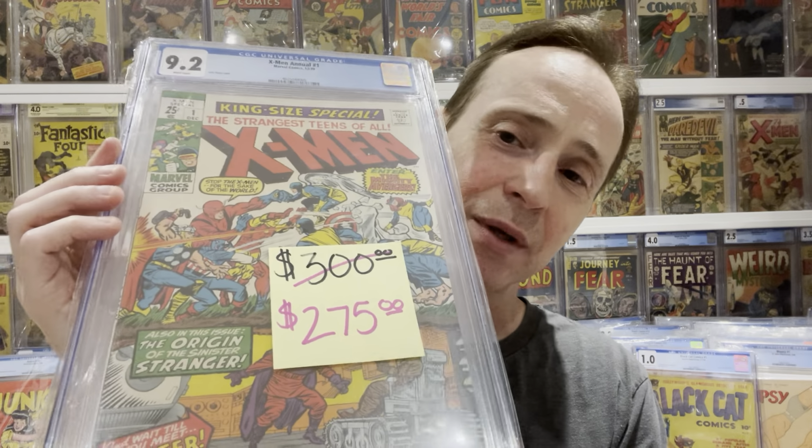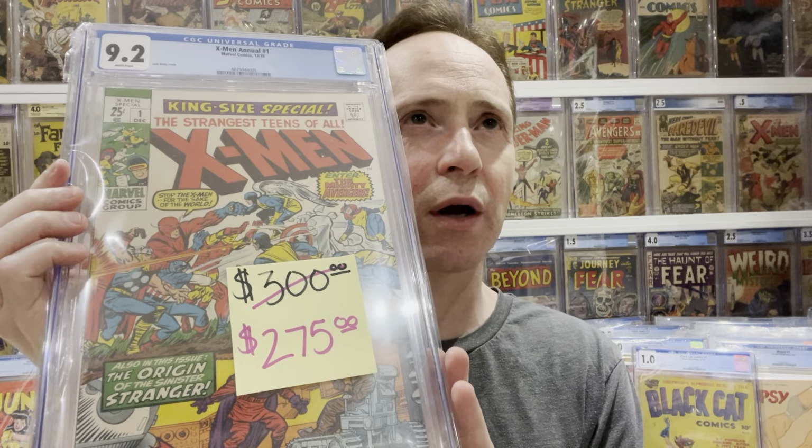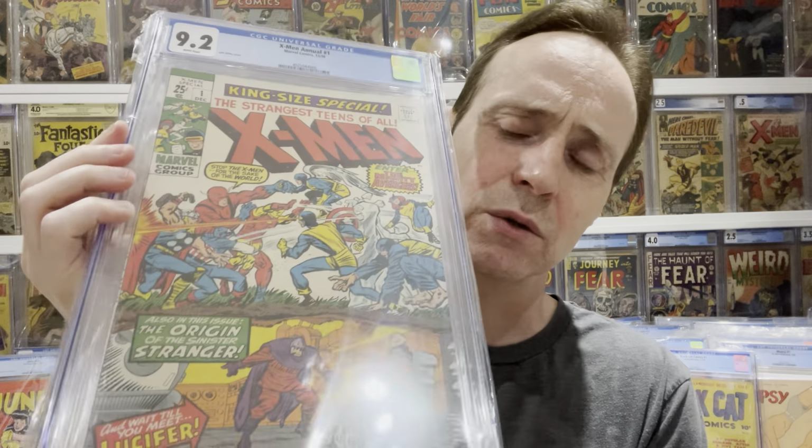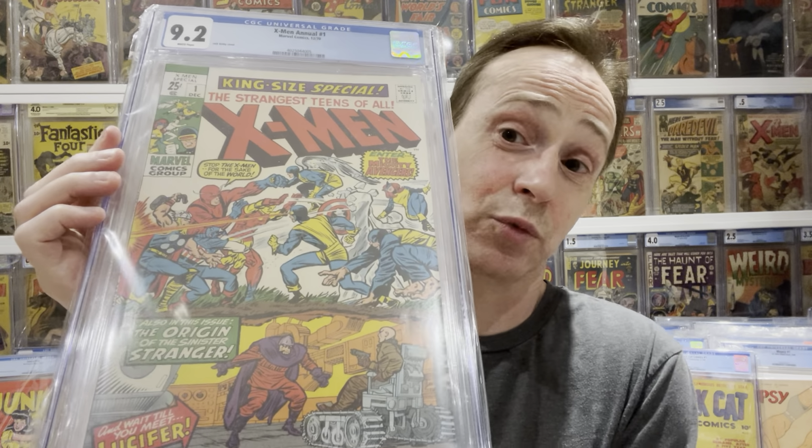I actually have this book, but mine is, I would say, like a VG copy. It's like a low grade. And this one was just so much nicer presenting. This is X-Men Annual number one. And this is actually one of those books where I believe there was a warehouse find or something like that for this book. He wanted $300 for it. I offered $275. I think it goes for usually around $400 in this grade, 9.2. But, you know, it's really a cool book.